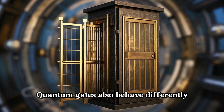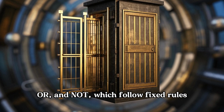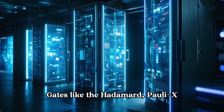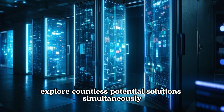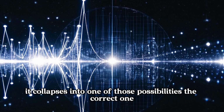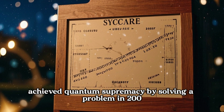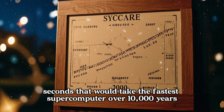Quantum gates also behave differently. In classical computing, you have logic gates like AND, OR, and NOT, which follow fixed rules. In quantum computing, gates are reversible and operate on probability amplitudes, not fixed values. Gates like the Hadamard, Pauli-X, and CNOT manipulate qubits in ways that let quantum algorithms explore countless potential solutions simultaneously. When the system is measured, it collapses into one of those possibilities, the correct one, if the algorithm worked as intended. That's why, in 2019, Google's 53-qubit quantum computer, Sycamore, achieved quantum supremacy by solving a problem in 200 seconds. That would take the fastest supercomputer over 10,000 years.